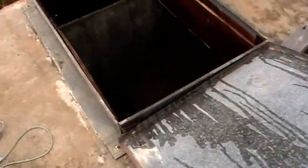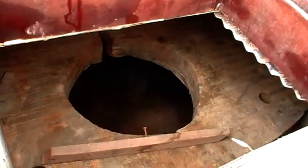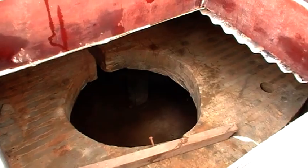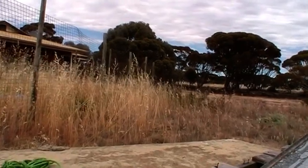Watching out for snakes around here. That's what you've got here. On this side, well, that's just a replacement lid. The reason why I bought this piece of wood was basically to go across. Let's stand this up. Like that down in there. Gives you an idea as to what's going on here.